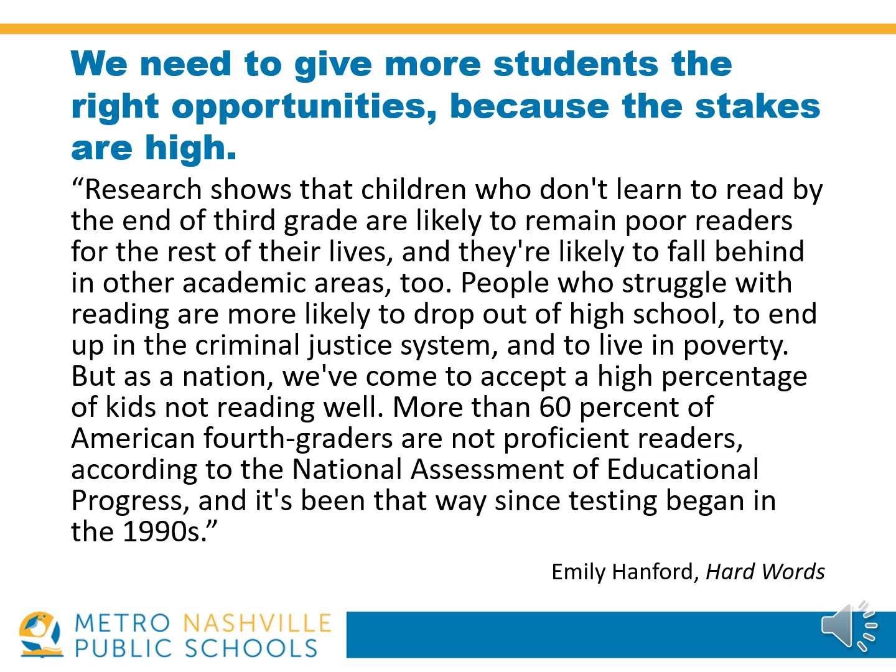But as a nation, we've come to accept a high percentage of kids not reading well. More than 60% of American 4th graders are not proficient readers, according to the National Assessment of Educational Progress. And it's been that way since testing began in the 1990s. Emily Hanford, Hard Words.